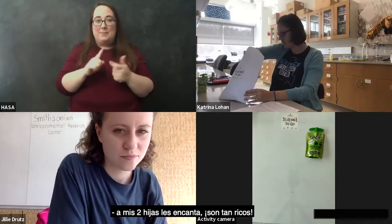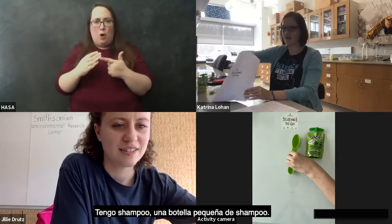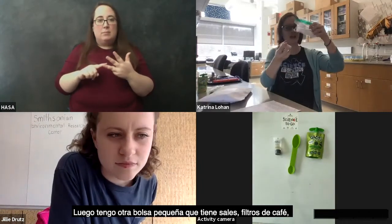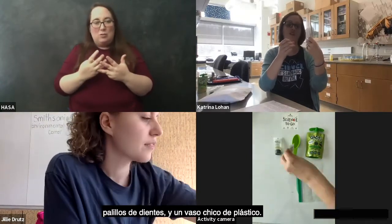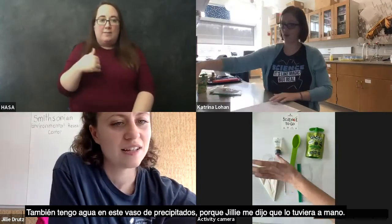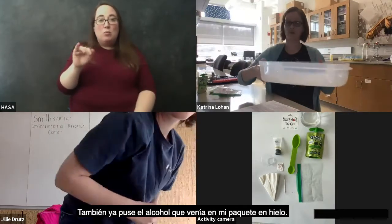I have a green spoon that has a big side and a little side. I got shampoo, so a tiny bottle of shampoo. And then I have another small snack size bag that has salt, coffee filters, those aren't Q-tips. They are toothpicks, and a small plastic cup. Oh, and then I also grabbed water in this beaker because Jilly told me to earlier. And I also have rubbing alcohol that did come in my kit, but I already put it on ice.